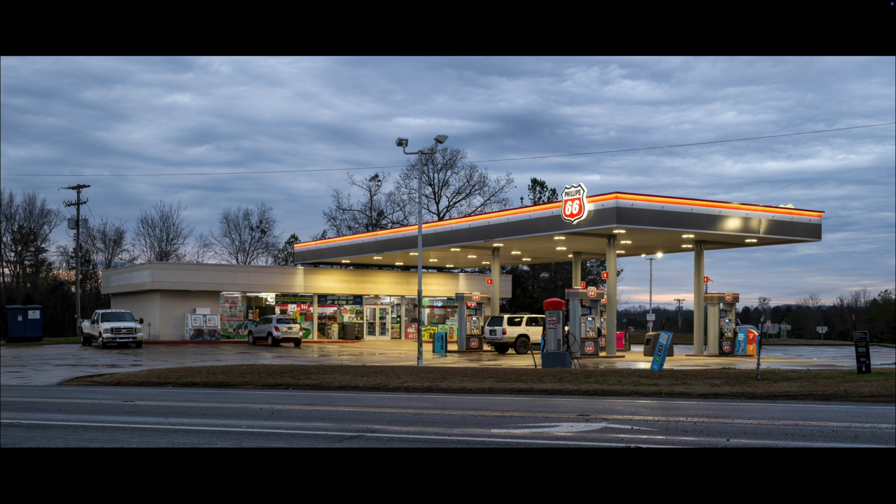Recently, I was making a photograph of a gas station at the intersection of those two highways, and as I was putting my gear up, a police officer stopped by and asked me what I was doing. He thought I was taking photographs of a crash scene. Apparently, there had been a wreck there recently. I told him, no, I'm just taking a picture of this gas station.